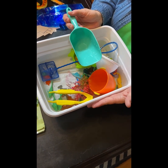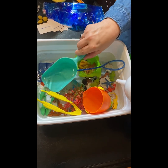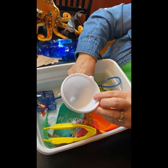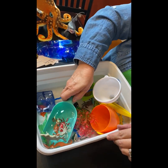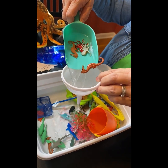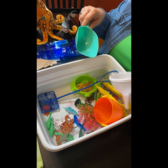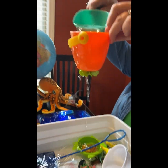Well, I just filled up a little tub of water here, and I have a few things in here that I can play with. So I have a scoop that I can put water through a funnel. See how it goes through. What if I scoop up some animals? Let's see here. I have kind of a small tub. If I scoop up my animals and pour in the funnel, will everything go through? Only the water. The animals stayed behind. I also have this really cool thing I found that when you put water in it, it spins.